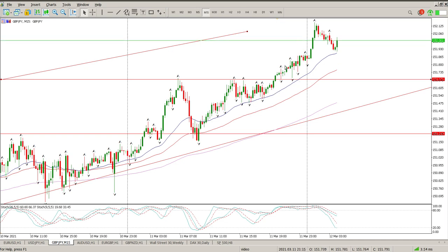So just keep looking left, look for the structure. So long as we're staying above the moving averages on the 15, trend is up. Oscillators are starting to line up nicely as well. So pay attention to this. That pretty much sums up today. Those are the three: Aussie dollar, US dollar, pound, Japanese yen, and US dollar, Japanese yen. Those are the three currency pairs that I will be keeping my eye on today.